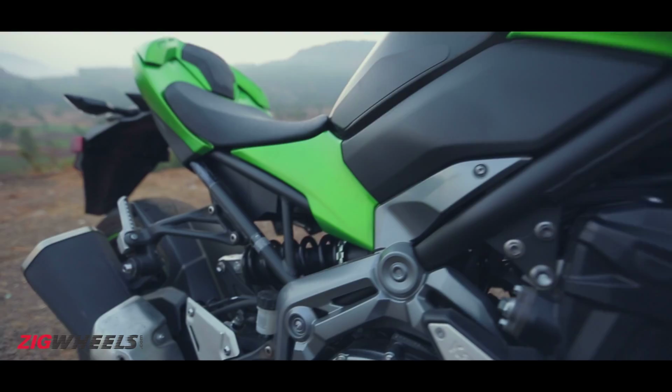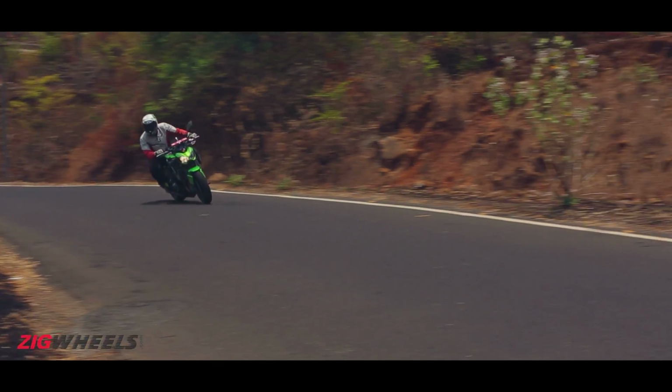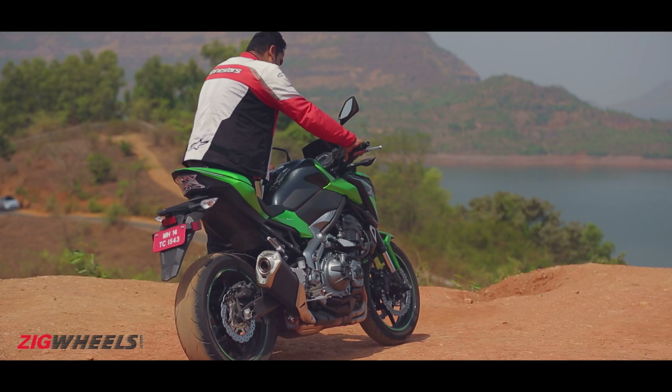All the while, the exhaust sings out the high-pitched wail that inline 4s are known for, though the bigger delight on the Z900 is the howl from its intake when you open the throttle wide.